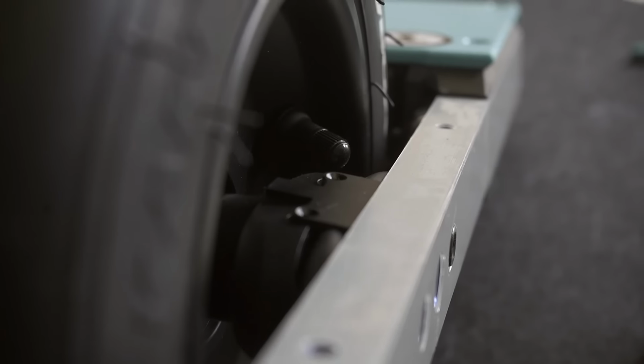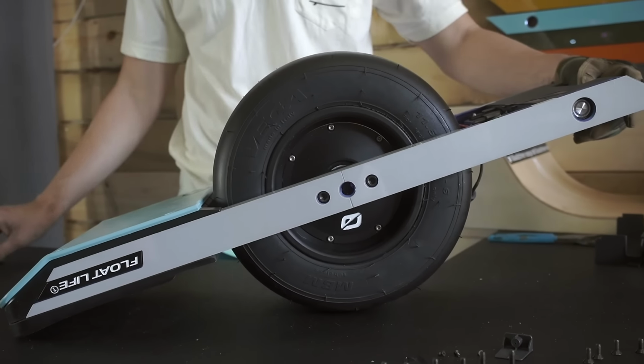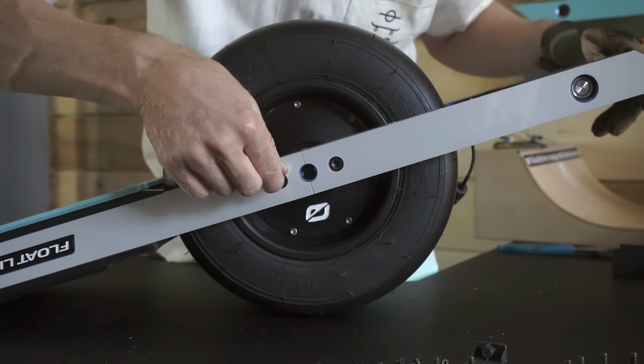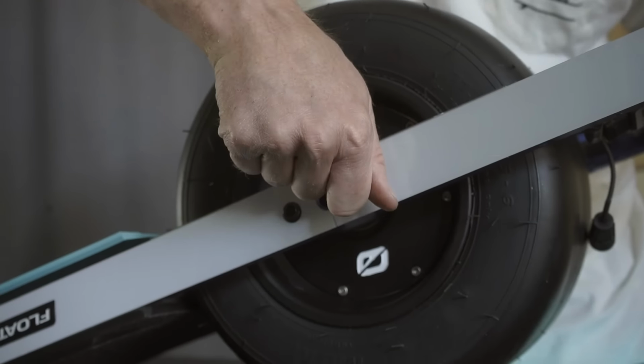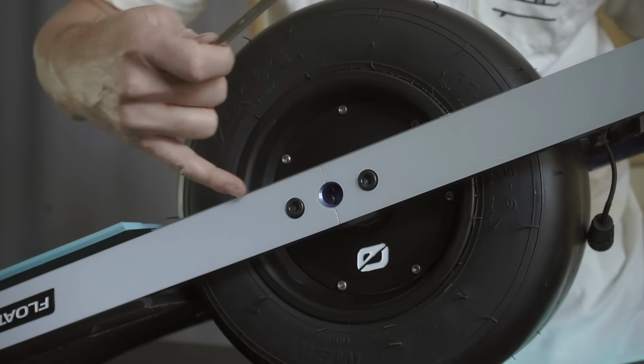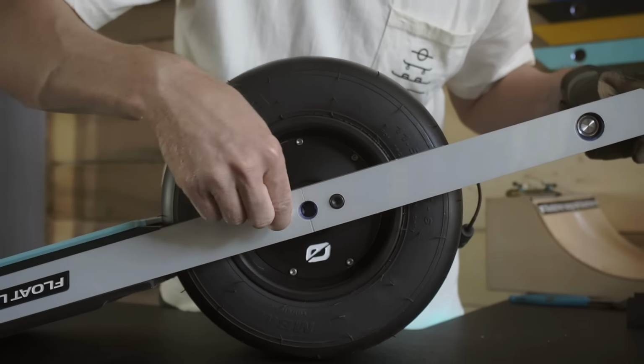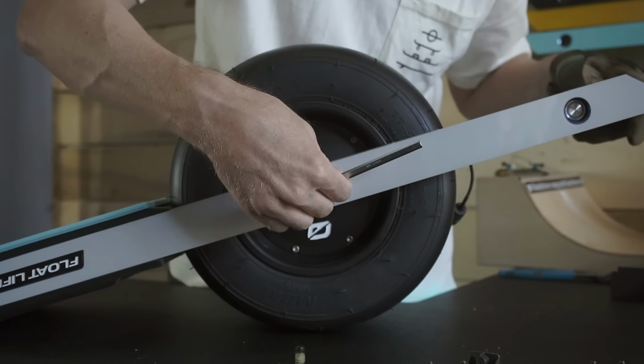Now that they're loose, your plate should be loose and you can pop it right out. Spin your board around and loosen your other 2 hub bolts. Now once those 2 are loose and the other 2 are loose, we can now remove our hub bolts completely.